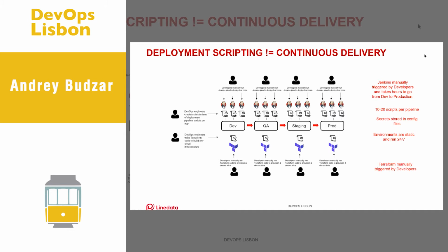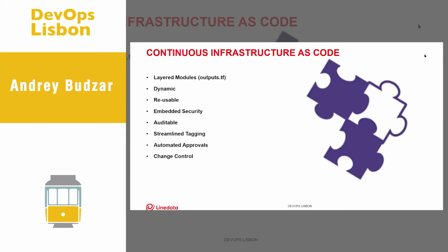Typically, in this type of scenario, you'll have your DevOps engineers that are responsible for the automation, the scripting. They'll be executing scripts as part of the deployment process alongside the developers, but it's not a seamless, continuous process. Instead, what we wanted to do was we wanted a modular approach, right? So we decided to use Terraform as part of our infrastructure as code model, primarily because it fits so well with GitOps, because it's declarative and it has a state.